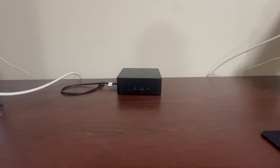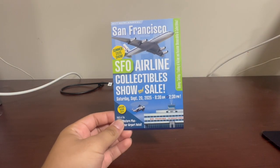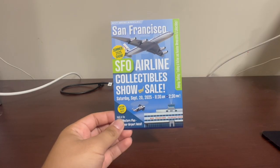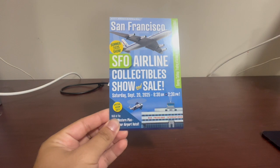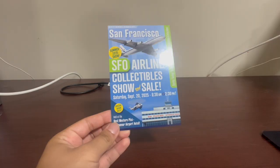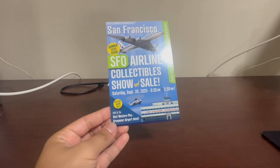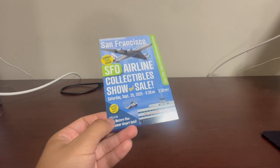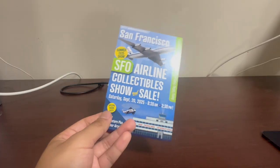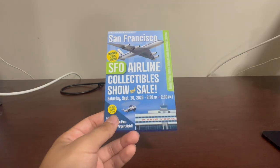So let's get started with the San Francisco Airline Collectable Show flyer for the September show, which will be on September 20th, 2025. So this will be the 41st semi-annual San Francisco Airline Collectible Show and sale. It starts on Saturday, September 20th, 2025, same time, 8:30 a.m. to 2:30 p.m. as for the March show, and it'll be held at the exact same hotel, the Best Western Plus Grosvenor Airport Hotel. And of course, if you book a hotel there, then you get a special room rate. So this will be the fall 2025 show.